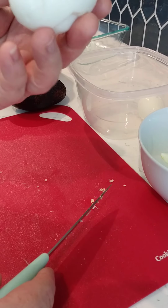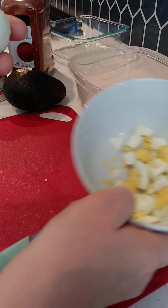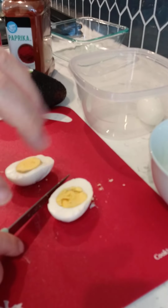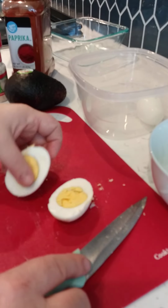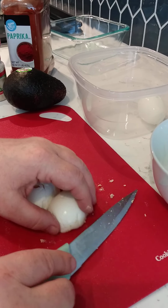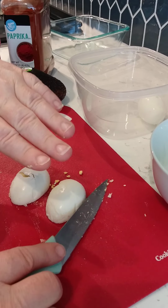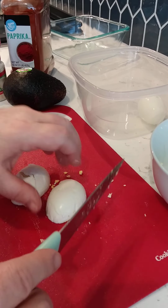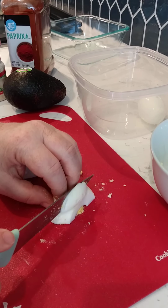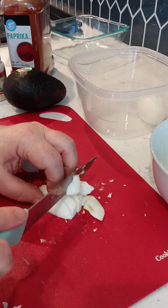Okay, so what I'm going to do is cut this up. I already have one egg cut up already, so I'm going to do this one. Make sure your hands are clean. I cut it in half and then I turn it face down. Now what I do is I curl my fingers down like that. That way I'm not chopping my fingers or my fingernails off. This is going to save your fingernails. Just slice it and give it a rough dice. Okay.